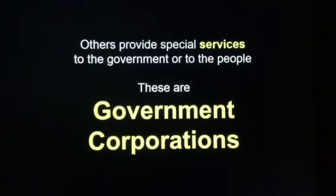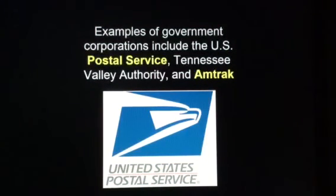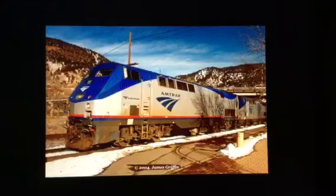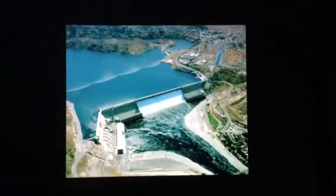Others provide services to the government or to the people. These are called government corporations, such as the Postal Service, the Tennessee Valley Authority, Amtrak, owned and operated by the government, not by a private business or corporation, but by the government. That's why we call them government corporations. Tennessee Valley Authority, providing power to many customers in Tennessee.